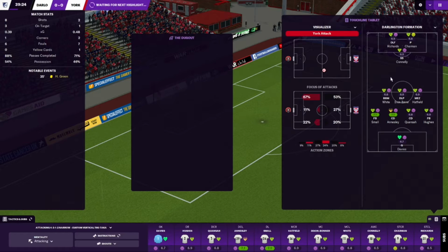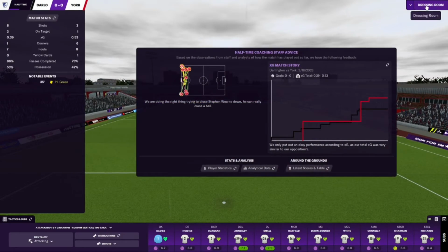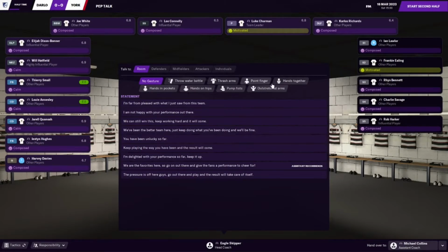Harker's probably going to come in for Richards or Connolly, bump up a little bit and bring White up there. Yeah, probably we'll do that. But we'll let halftime go by before we consider making any changes. This has just been a really boring first half. Just the one highlight. Never really challenging anything.